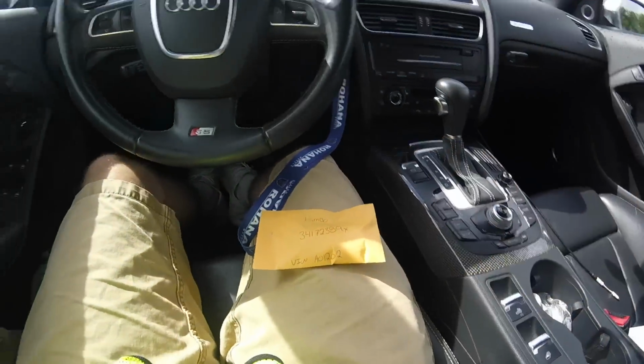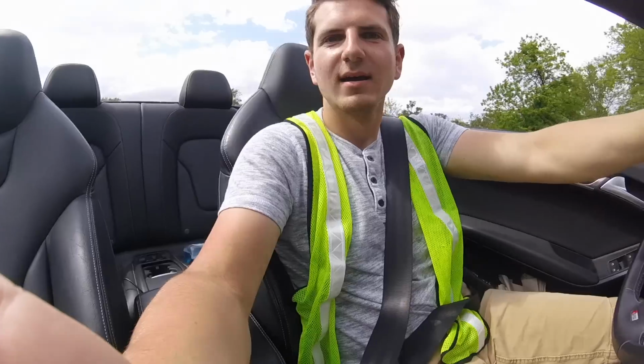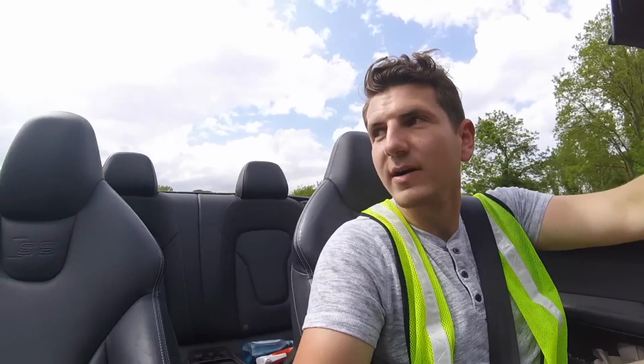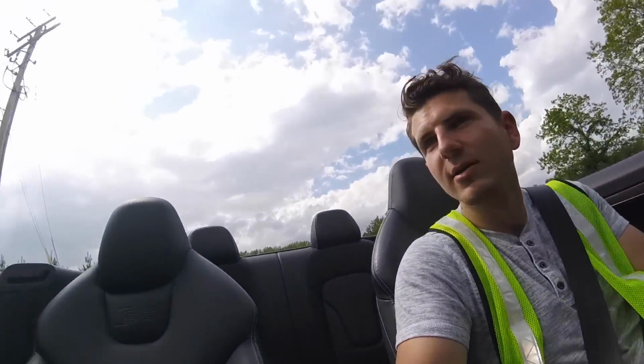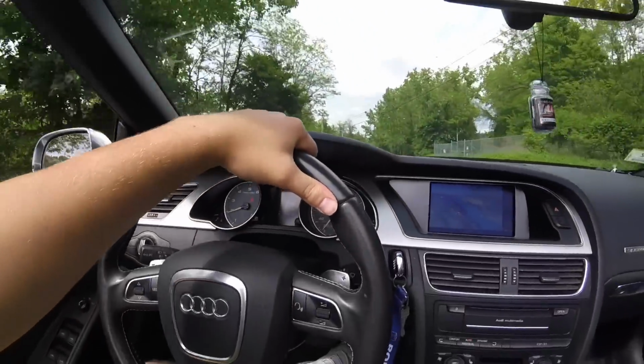Nice, finally got the key. So this is what a Lamborghini key looked like in 2004. I got my vest so I can walk around there, and the loaders know I'm there and all that. Now we're leaving the office and we're going down to where the cars are located.